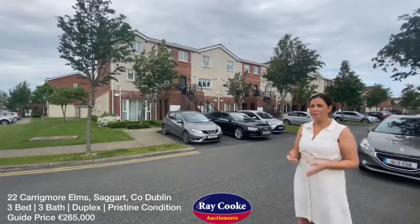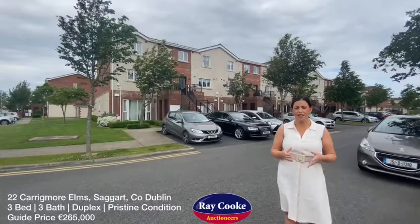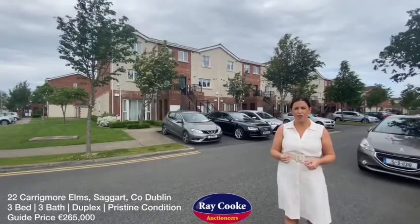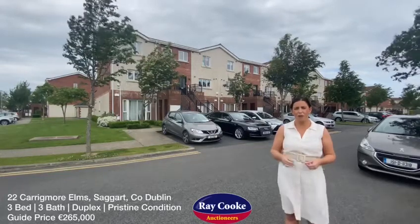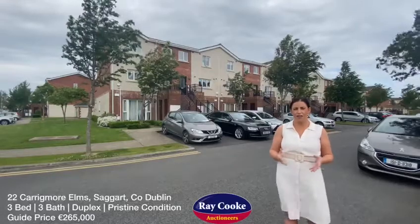I'm here in Saggart and behind me, you'll see over my shoulder, number 22 Carrigmore Elms. This is a pristine three bed, three bath, duplex apartment coming to the market in superb condition, having recently been painted along with new carpets and new floors. This one is going to be ideal for any first time buyers looking in the Saggart area.